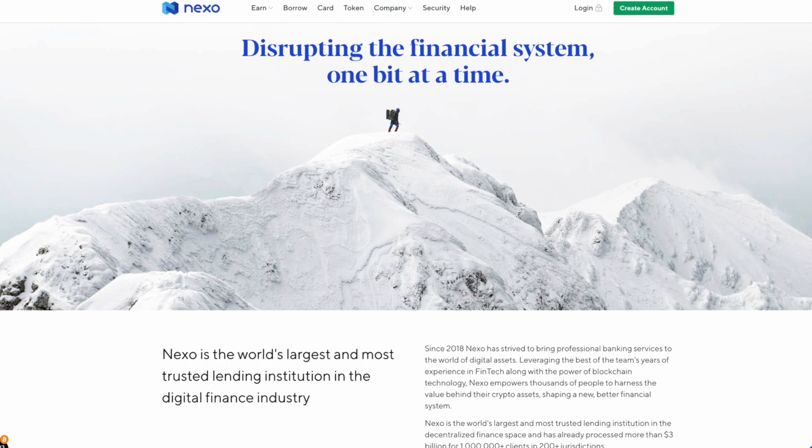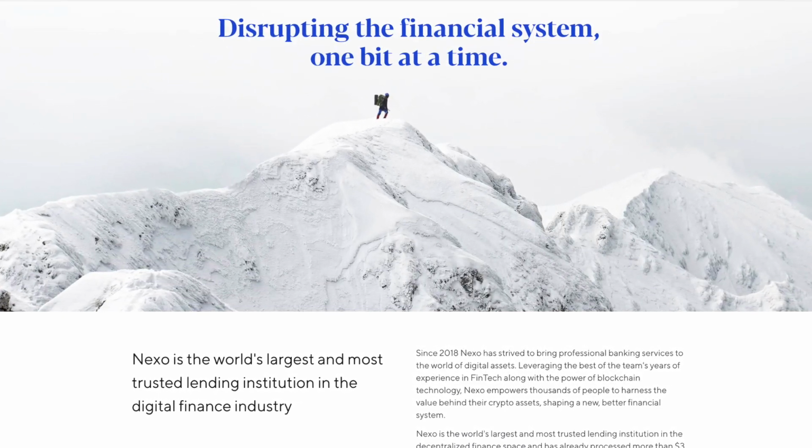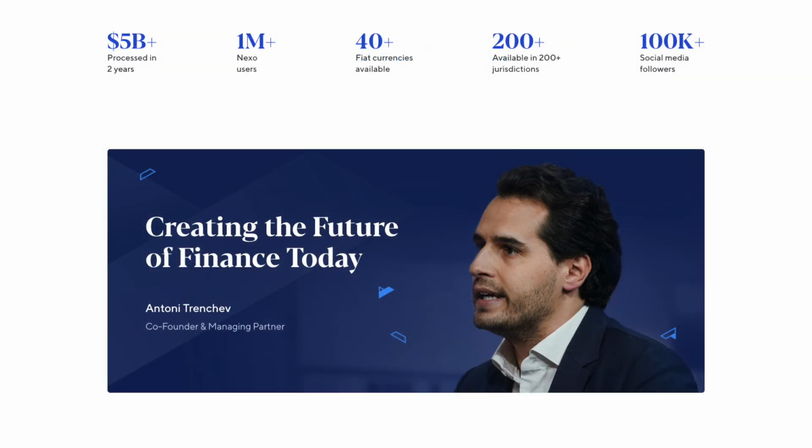Launched in 2018 by Credissimo, Nexo state that they provide the world's first instant crypto credit lines, and that they've already processed more than $3 billion for over 1 million clients in over 200 jurisdictions.